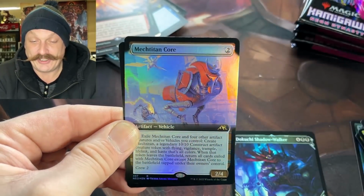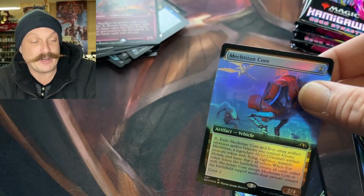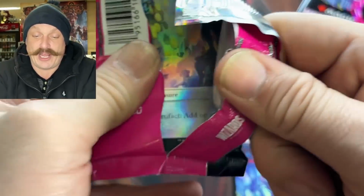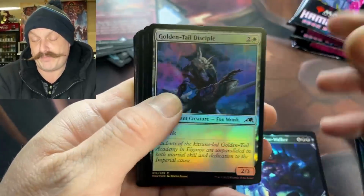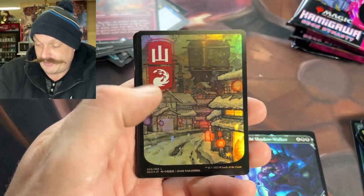Scrap Welder. There it is. Greg's fave. I haven't seen that yet. The Mech Titan Core. Get your pilots. All right, five packs left to go. These are nice. The quality on these cards is really nice. Foils look great. Lands are just beautiful.